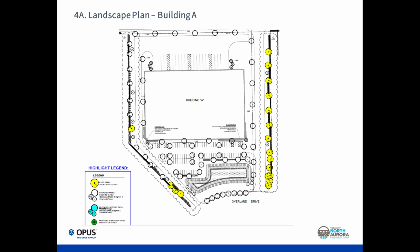So building A, there's not much here. I've got it in the deck. But building A, we've captured here in yellow all of the existing trees that are there today. So you can see that there's naturally very strong buffering on the east side to Euclid, and some good buffering as well to the west.